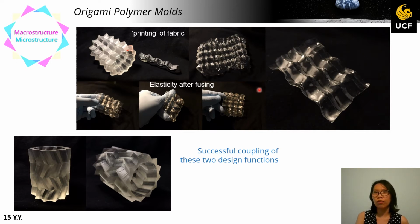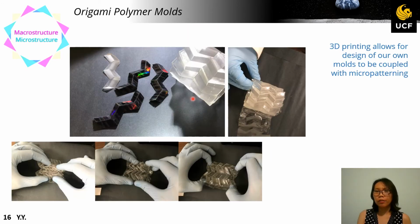If you were to fuse these at the ends, you'll be able to stretch it and it would spring back into place without further shape deterioration. This larger piece has the overall macrostructure pattern, and these smaller pieces have our microstructure patterns. Each of these facets actually has the microstructure film on it, and this little bit of rainbow indicates this is a diffraction microstructure pattern.